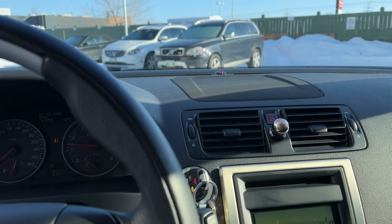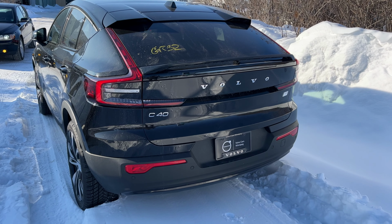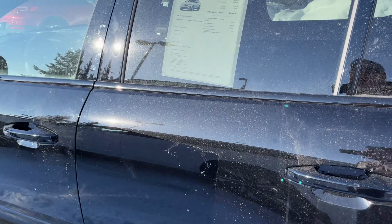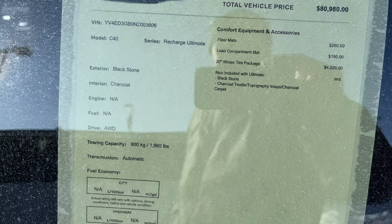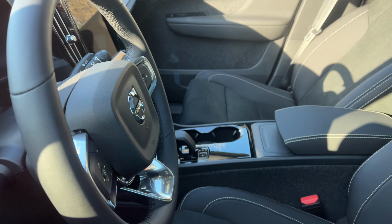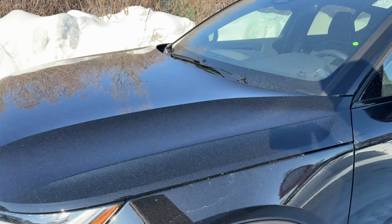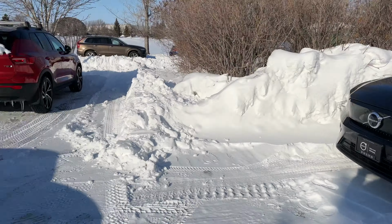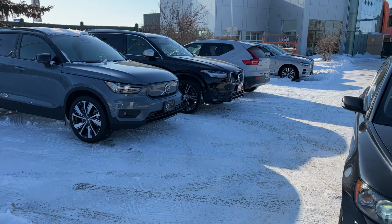47,000 kilometers on the V50, it's nothing. Here is the new C40, the first time that I see this model in a Volvo lineup. Really nice car at $80,000 Canadian plus taxes. Not the best color choice here, but it is what it is. Full electric. Yeah, probably in the next life, because it's so expensive, and all these beautiful new Volvos on the lot.